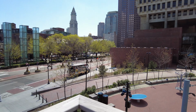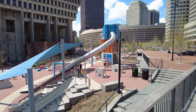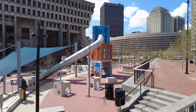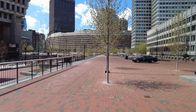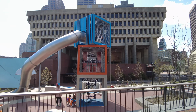Like all these benches down here, and I believe this is called the Playscape Plaza playground. It's this whole play area, which is excellent. So I'm just going to walk through here to Boston City Hall, which is right here in Government Center.